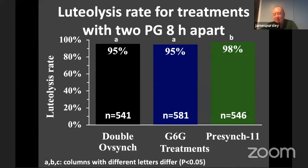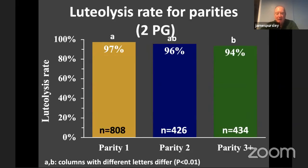We are even adding it now to everything. So we want to make sure we regress the CL, because it's a big limiting factor to these protocols if we don't have that in there. The other study where we had 2 prostaglandins, the one where we compared double Ovsynch to G6G to Presynch 11, you can see with 2 prostaglandins in that study, basically very high luteolysis rates, which only leaves a few cows that won't get pregnant. And that's by parity. You can see still the older cows struggling just a little bit. That's where the problems are for the most part. The younger cows, a little easier to get luteolysis and so on.